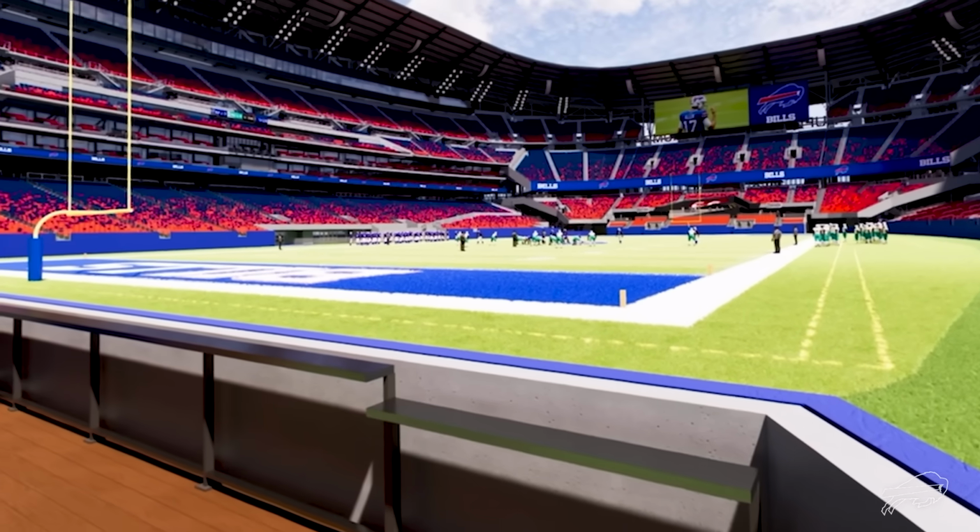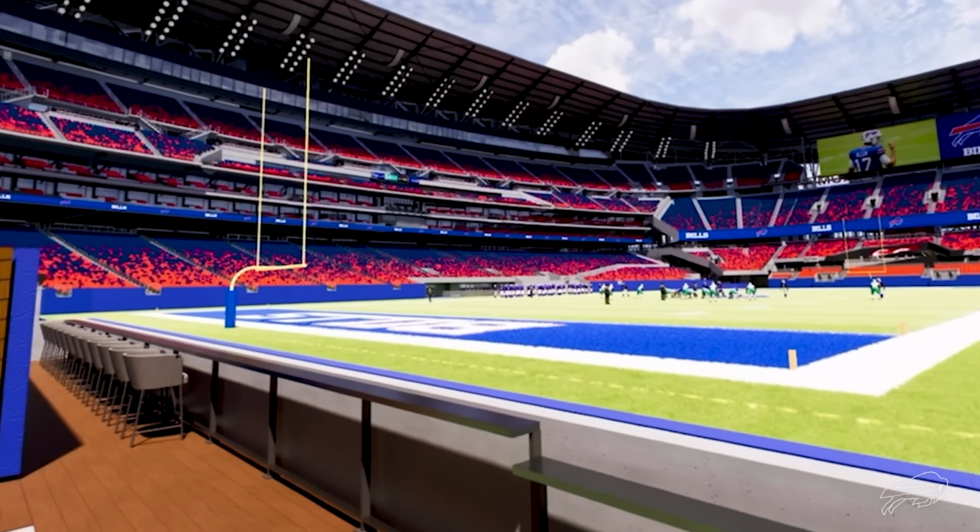Yep, so there's a bunker suite right here, one in each corner. One on the home side, one on the visiting side.